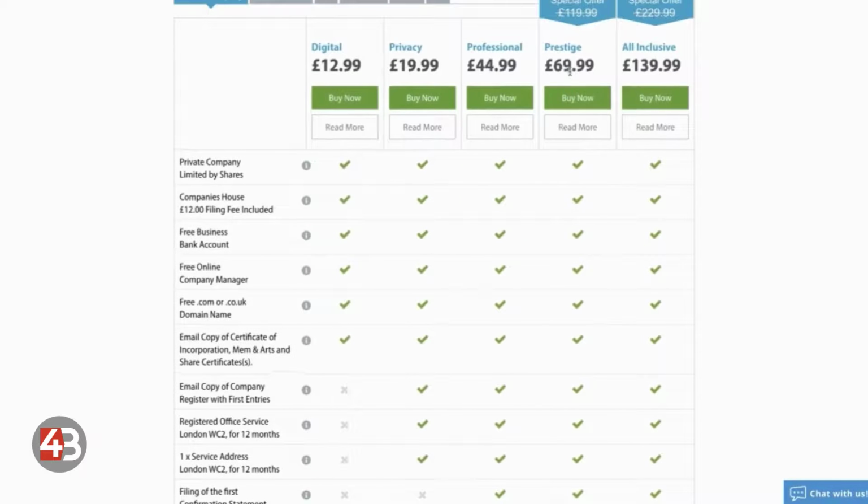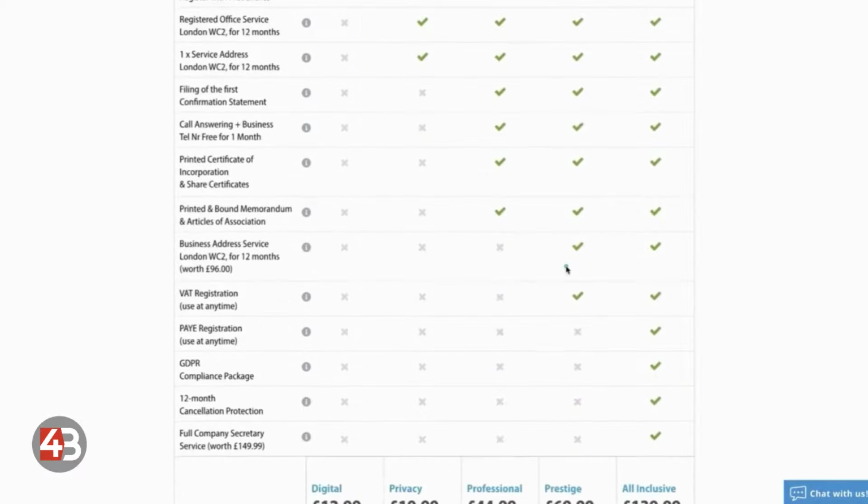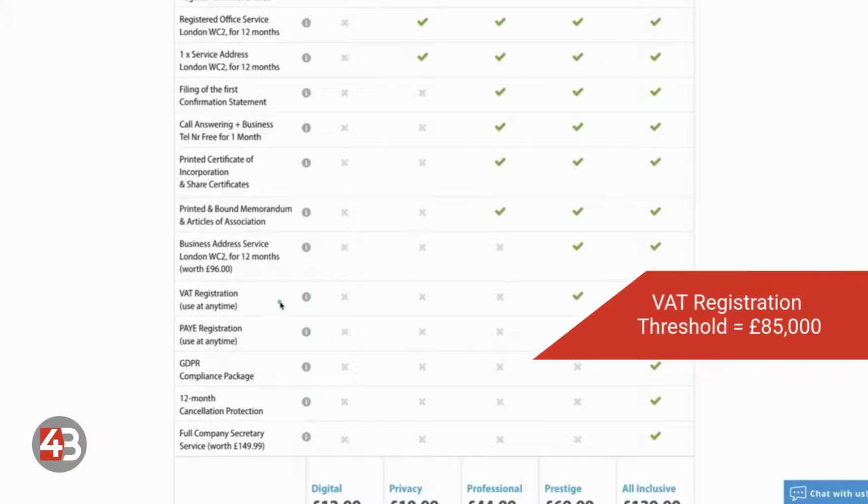Then the next package up, the prestige, everything we've just discussed, plus you get a business address service. So this means that you can then use the address as a correspondence address. So if you need people to write into you or you want to use it for dealing with other businesses, they will write to your business address service and that will get forwarded onto you by First Formations. Plus you also get your VAT registration. Now you'll need to register for VAT once your turnover exceeds £85,000 a year. This package includes that registration and you can use it at any time.